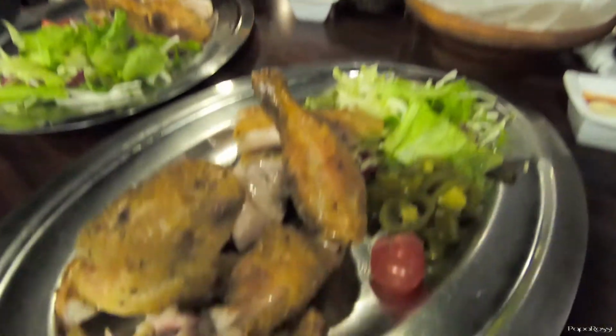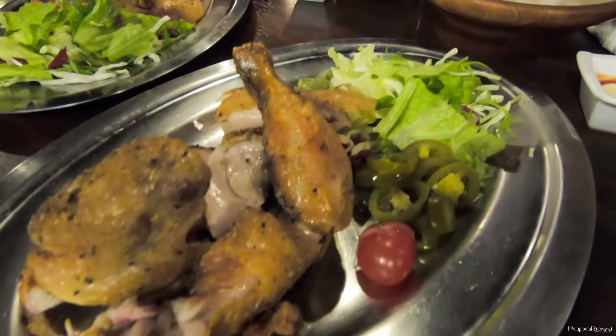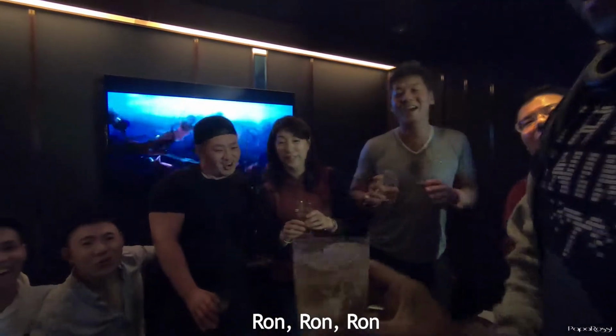We just ordered the taco roll of chicken. Karaage sold out. Oh, daijoubu with this. So the taco roll of chicken was sold out, unfortunately. So we changed the order to just regular chicken. He gave us a good deal on it. He's gonna give it to us half off.